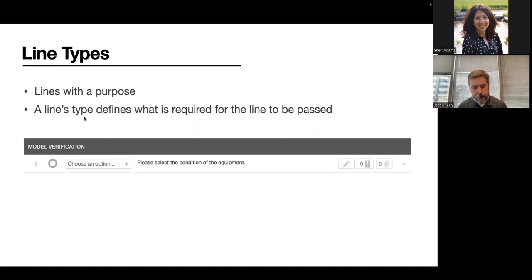What we realized, though, and what we put in place last year, at the tail end of last year, we rolled this out in October, was that there's a lot more that we could be doing with these questions that we're asking. There's more purposes that these lines can fulfill, right? So lines with a purpose, right? Because ultimately, this concept is that every line of a checklist or test is given a type, and that type defines its purpose. It's why is it here? What are we looking for? What must be provided? What must be answered, or what is required by the person that's filling it out to have that line be considered passed?